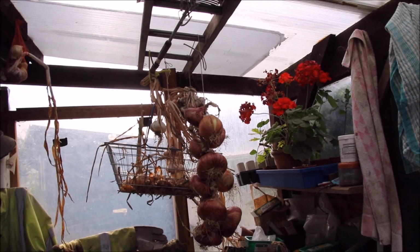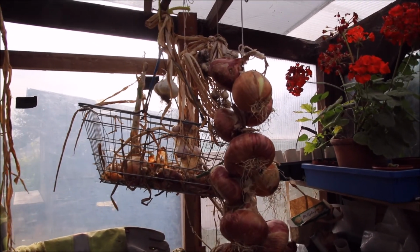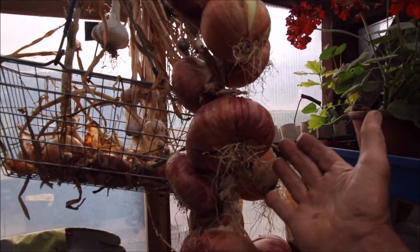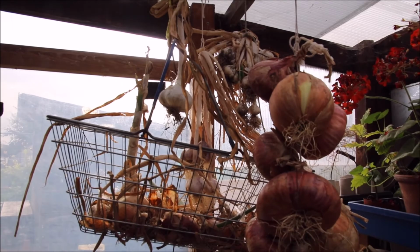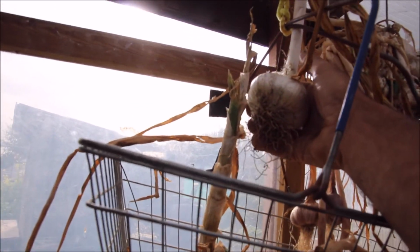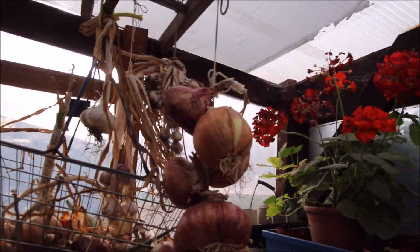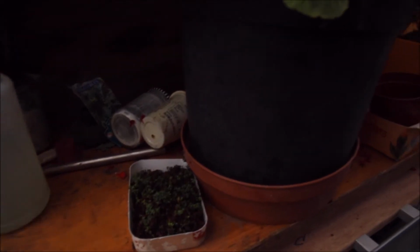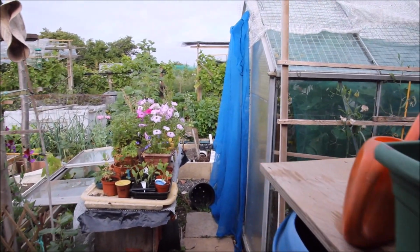The onions, those are the overwintered onions. I think they're Japanese onions. Look at the size of them. They are absolutely superb, look. And as were the garlics as well. Look at that. That's the elephant garlic. Well pleased with them. The rest of those are at home getting used. Let's go into the greenhouse now and see how things are going on in the greenhouse.